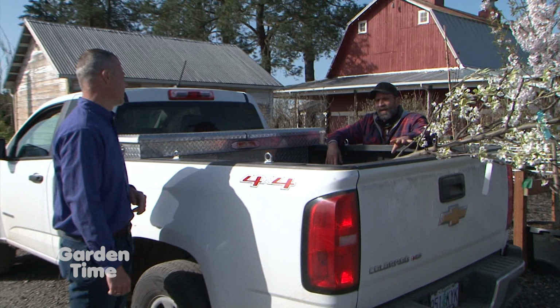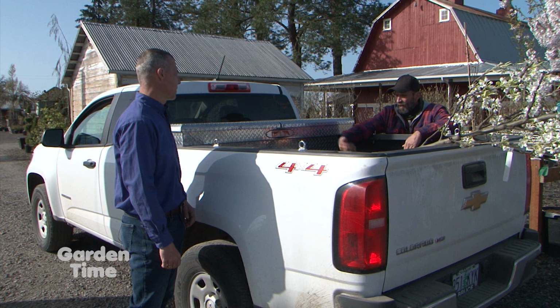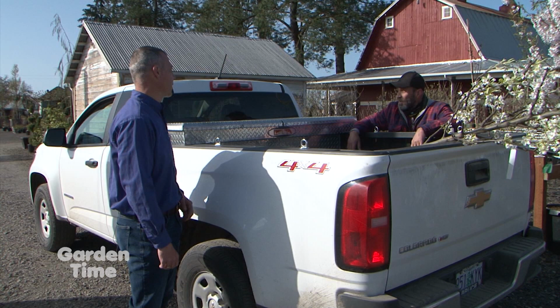You also want to, when you plant your tree, plant it with some compost or planting mix. You can use that on the side of the pot or each side of the pot to keep it from rolling around in the back of your truck. Right, because we don't want to have the damage.